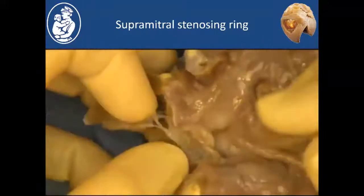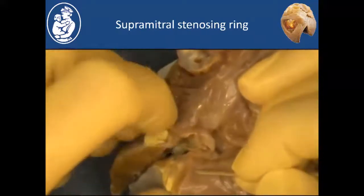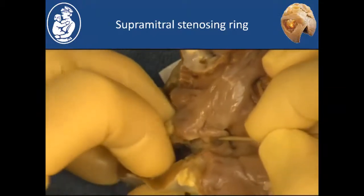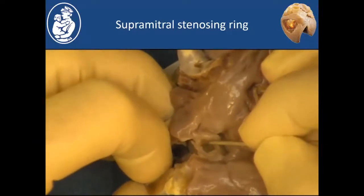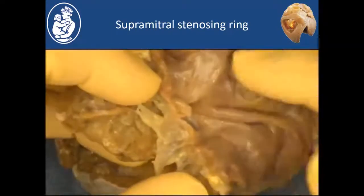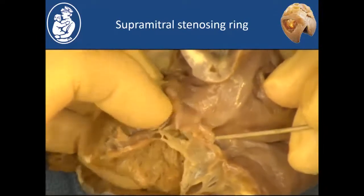The ridge is here, and if we put this back together, you get a sense of the ring that's caused by the ridge here above the annulus of the valve, causing severe supravalvar mitral stenosis. The ring can generally be resected with good result.